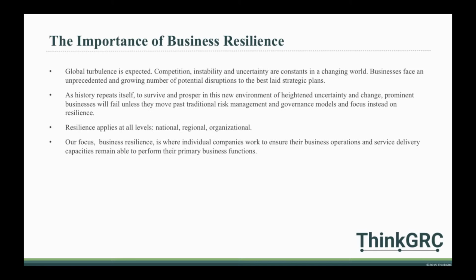Resilience applies at all levels, nationally, regionally, and organizational. Our focus, business resilience, is where individuals and companies work to ensure their business operations and service delivery capacities remain able to perform their business functions.